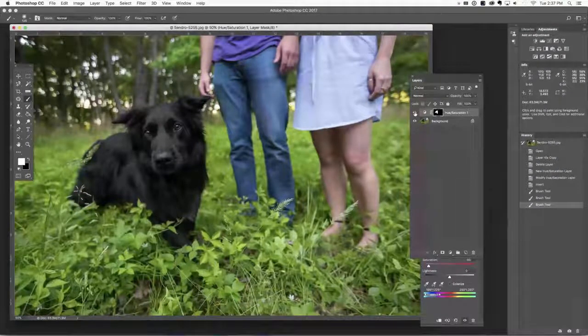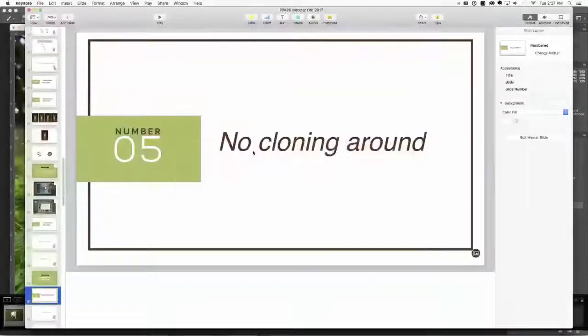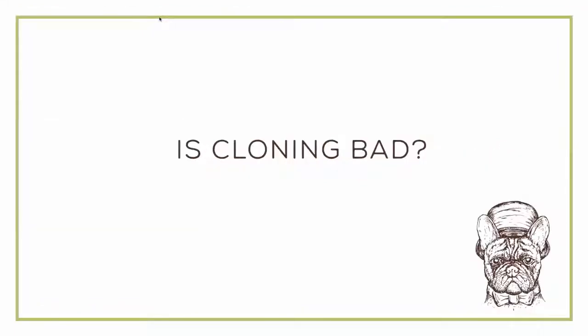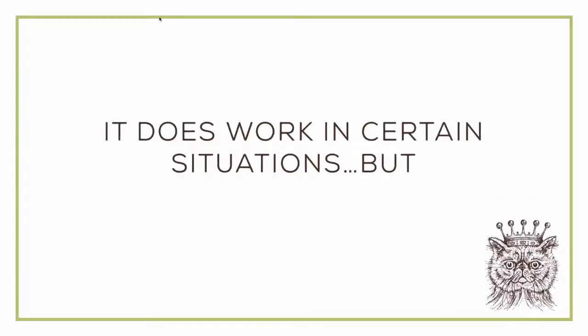I'm going to jump back into Keynote to cover issue number 5, no cloning around. So you might be asking yourself, well, is cloning bad? And the answer is no. Cloning is not bad. I use the clone stamp very often. It's just you have to know how to use other tools in order to correct issues that the clone stamp either can't correct or just messes up. Because it really does work well in certain situations, but not in all.